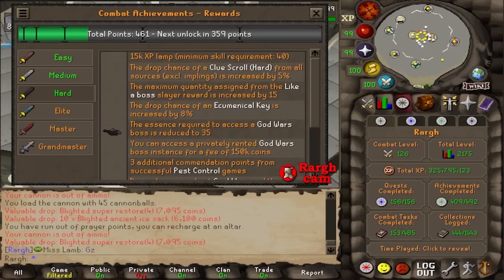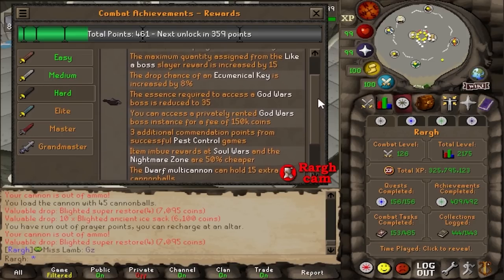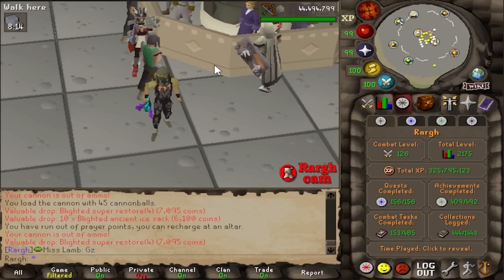So apparently if you have the hard combat achievement diary tier reward done, it actually changes from a 1 in 64 to a 1 in 60. It should say it here somewhere. The chance of all hard clue scrolls from sources, excluding implings, is increased by 5%. Am I doing something wrong? It's even more common than we thought.